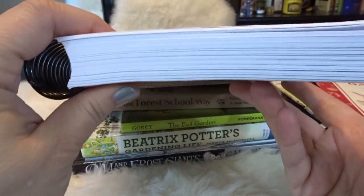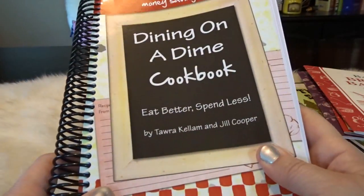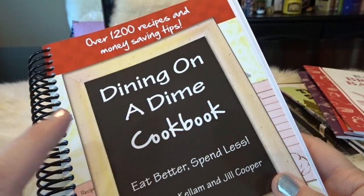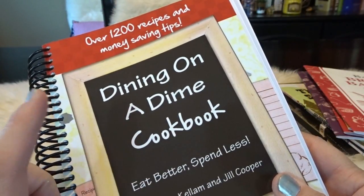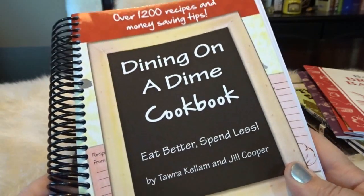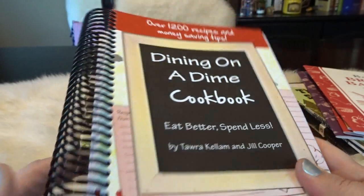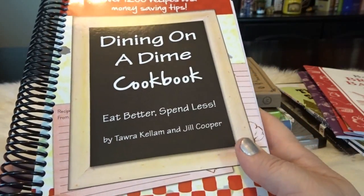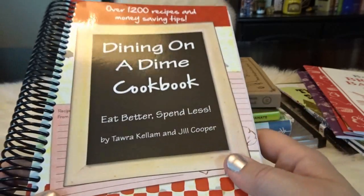It is huge. You can see it has a lot of wonderful recipes. Eat better, spend less. I thought that this would be really interesting. She also said in one of her videos, or a couple of her videos, that a lot of missionaries use this cookbook. So I just thought that that was really interesting. And so I thought that I would give this a read and add this to my cookbook collection. So I'm really excited to have this and check this out more.